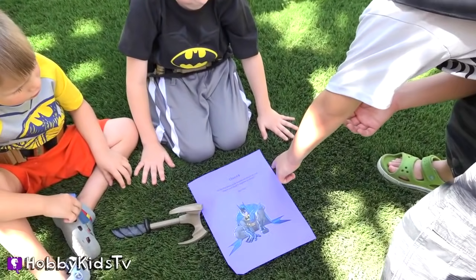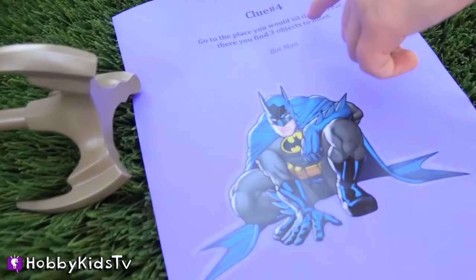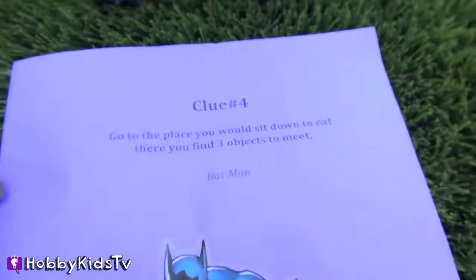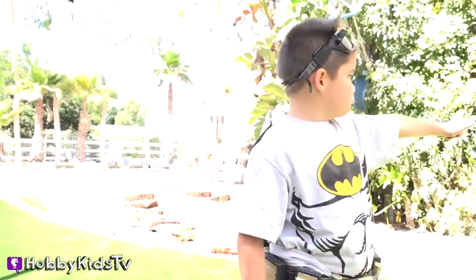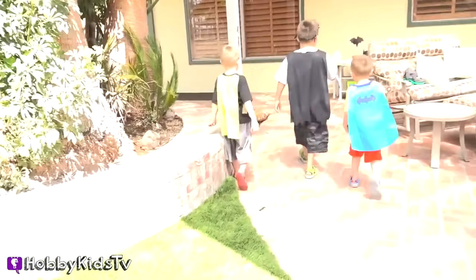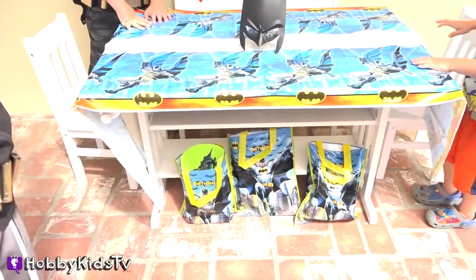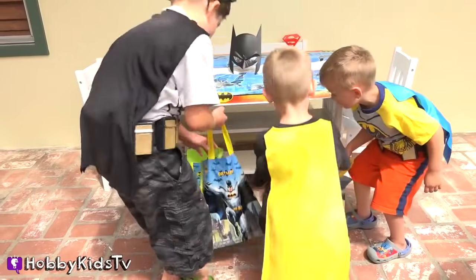Got blue. Go to the place you would sit down to eat where you'd find three objects to meet. Where do you think that could be? Where would you go to eat? That way. Follow the bat. I see a table. The bat's telling you it's right there in front of your face. Oh my goodness. That's where you would eat. Oh, this table.